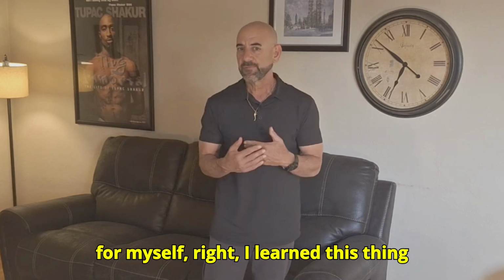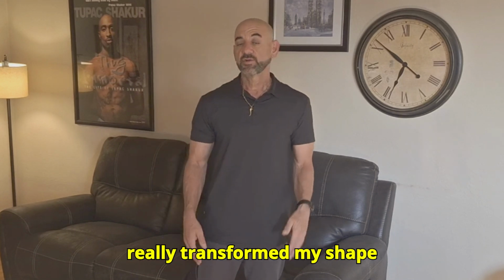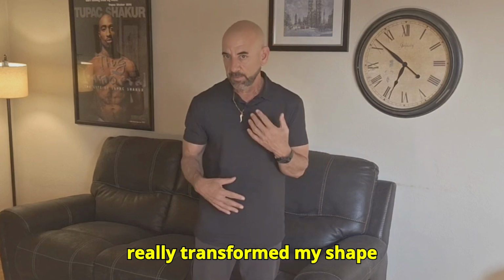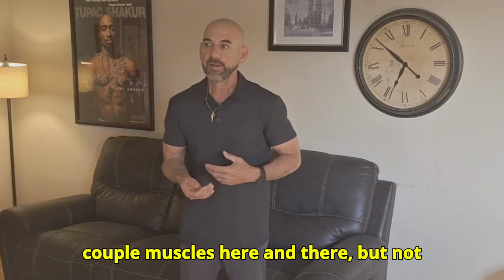And for myself, I learned this thing called intermittent fasting, and it really transformed my shape from the puffy, having a couple muscles here and there, but not ripped.